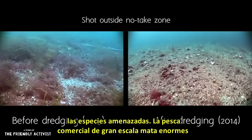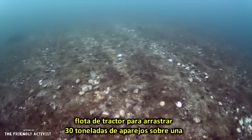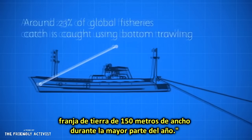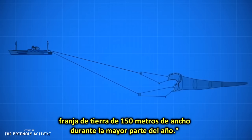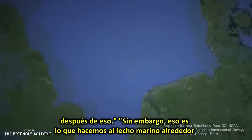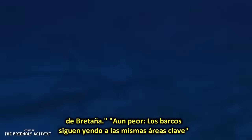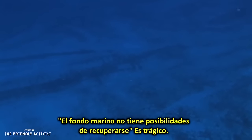Large-scale commercial fishing kills vast amounts of fish and also destroys many ocean habitats. Bottom trawling has been linked to mass deforestation, as marine researcher Brian Brett states: "Imagine if you used a fleet of tractors to drag 30 tons of gear over a 150 meter wide swath of land for most days of the year. You would wipe out the New Forest in a few months and the rest of the countryside not long after that. Yet that is what we are doing to the seabed around Britain. Even worse, the boats keep going over the same key areas. The seafloor gets no chance to recuperate. It is tragic."